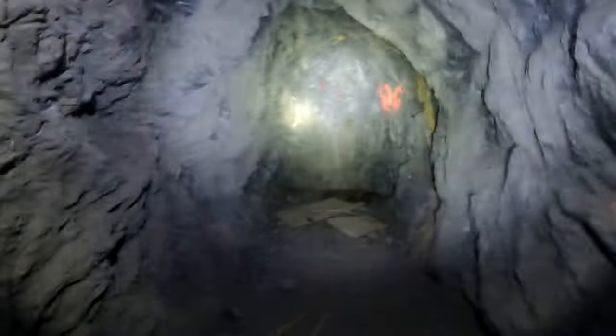Okay, so this was a monk sheet. They would put it at the end of the mine and blast rock onto it. That would make it easier to dig up. But I made it. And the reason it's there is because we're here at the end of the mine. 590, 600 feet in.